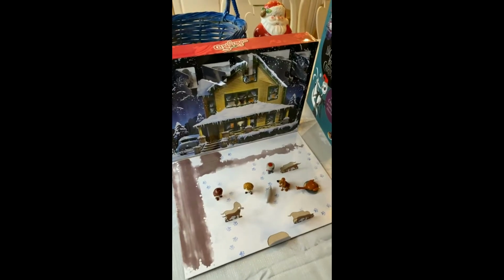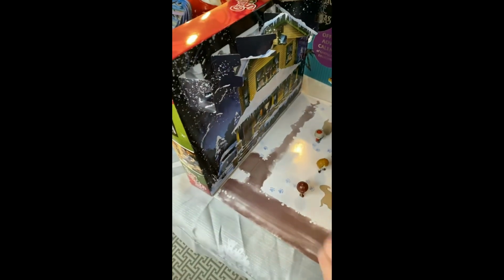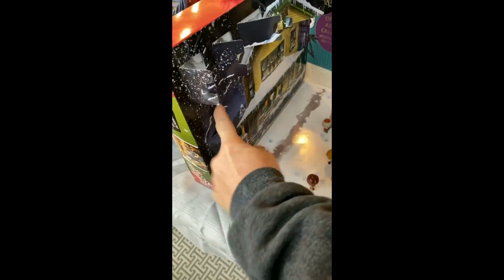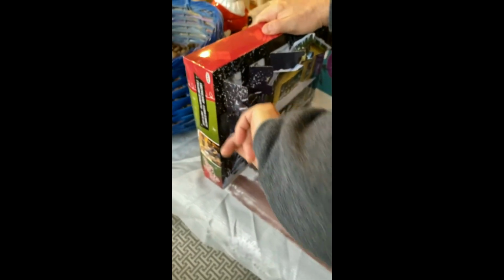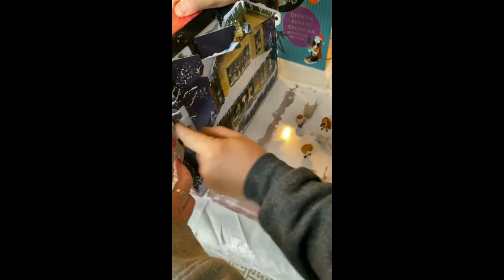Day number 7, Robert. It's that one. It's kind of skinny. Maybe it's going to be a leg lamp. Maybe. Or the box, maybe. Oh, yeah, that would be a good one. What is it? I can't get it. I can't see it yet.